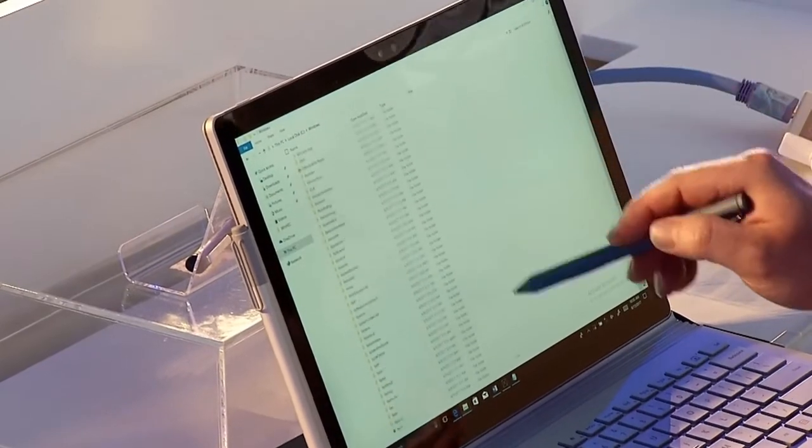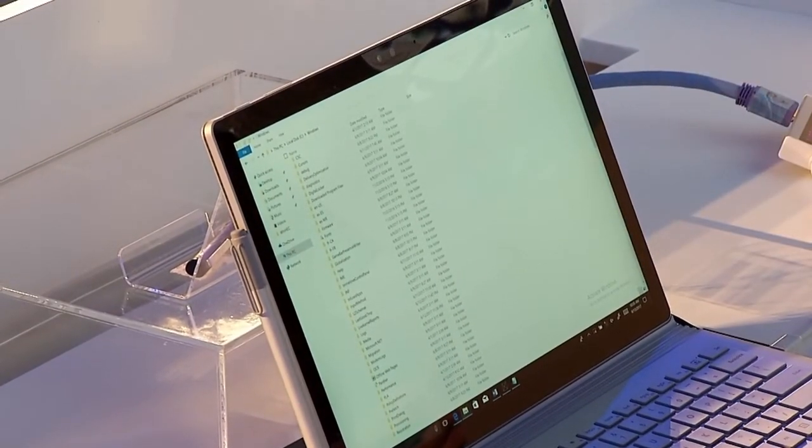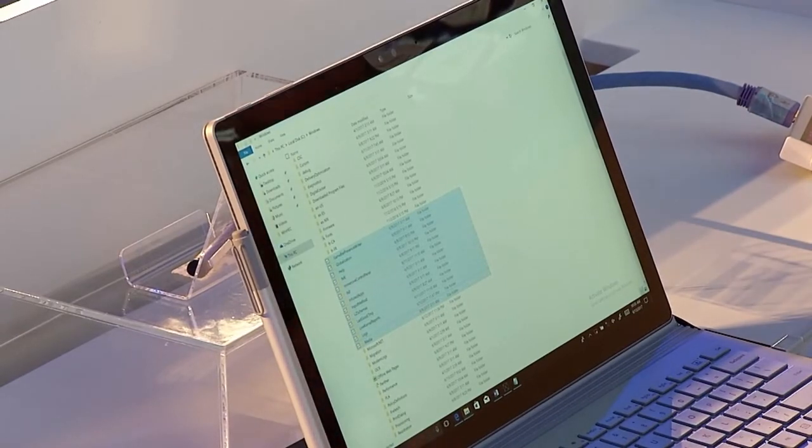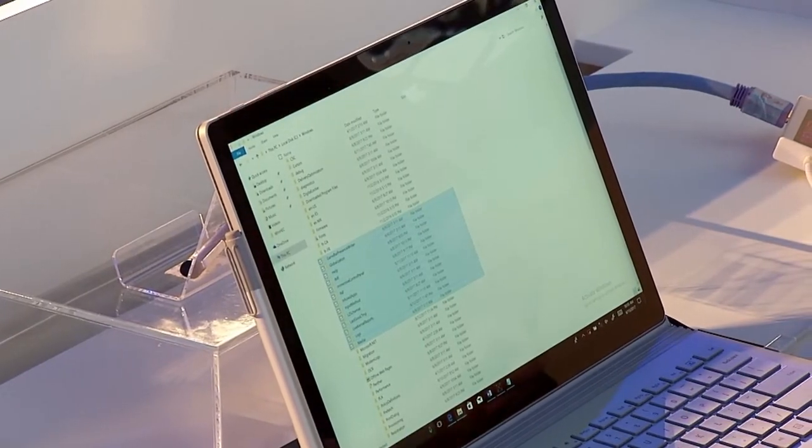I can scroll through files and still use the barrel button in the same way to select the files or folders that I need to move or organize. The barrel button that we're showing here is all part of what we call our Windows Insider program. This flight just went out to our users, I think just last week. You can actually go in and try this yourself if you're part of our Insider program.